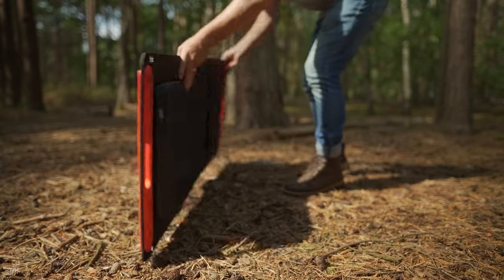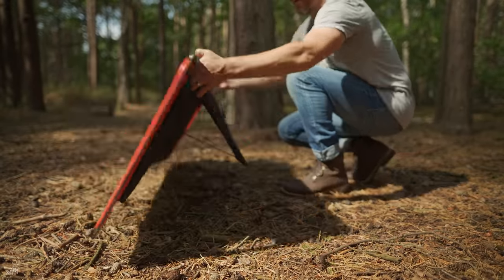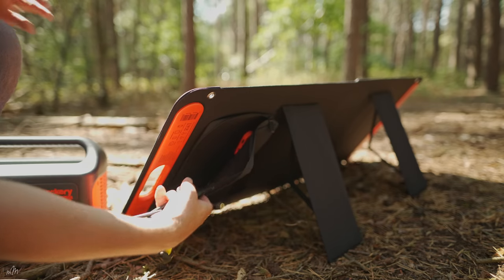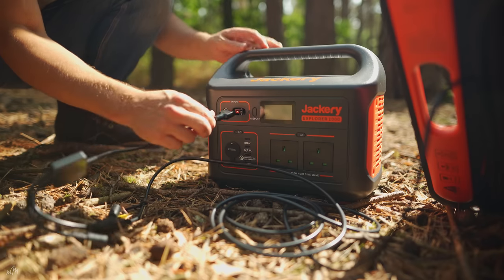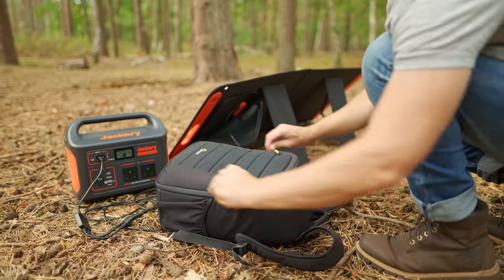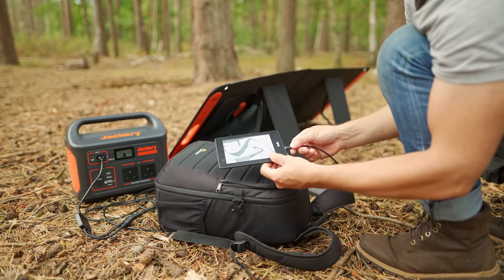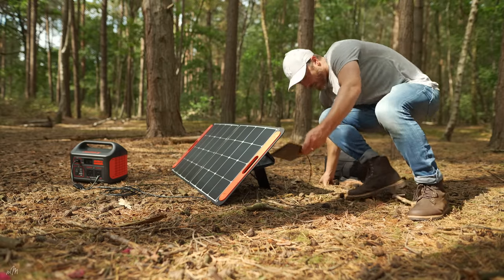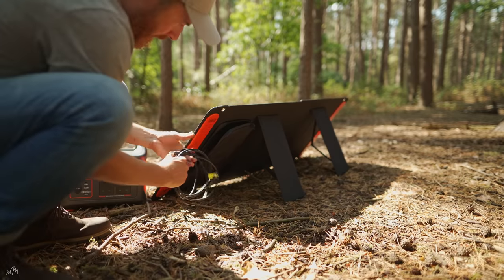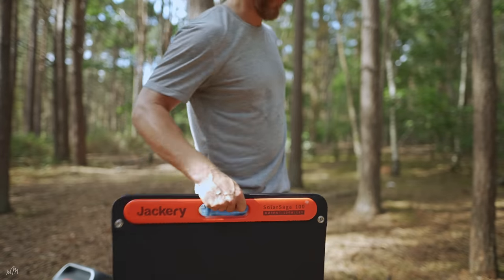The Solar Saga 100 solar panels come with these easy kickstands to achieve the best angle towards the sun, and a handy zip pouch to quickly connect the charging cables to the Jackery. Another useful feature of the Solar Saga 100 is the addition of the extra USB ports A and C, which can be used to power and charge devices like mobile phones and tablets, while at the same time charging your power station. Once the Jackery is charged, simply pack away the cord, fold the panels, and the magnetic handles will hold them together, ready for packing and traveling.